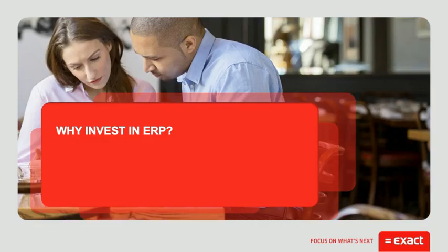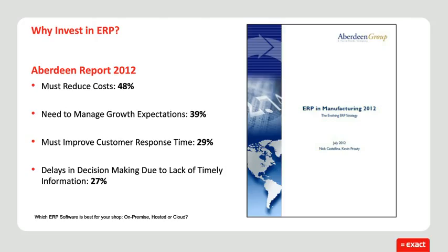So before I jump in, I wanted to give just some background about ERP and why companies invest in ERP. ERP stands for Enterprise Resource Planning. And this is some information that has been delivered from the Aberdeen Group. They went out and interviewed a large number of manufacturers, and there are a number of reasons why manufacturing organizations invest in ERP software. Many of them are out there trying to reduce costs. They're also trying to grow their business and manage expectations, and then really dealing with customers and the response time, shipping, delivery, and then having accurate information to be able to make good decisions. This is really from the Aberdeen Group.